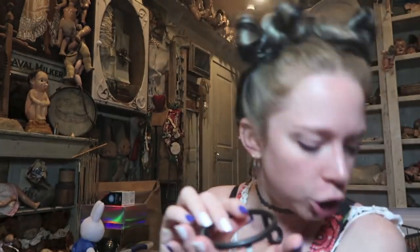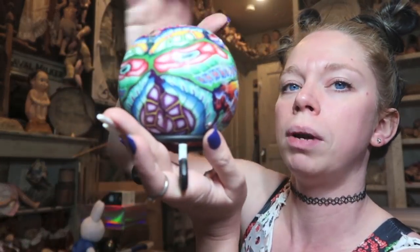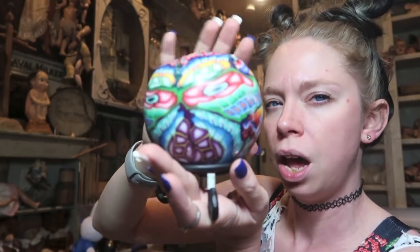Oh look, this is so cool. So this is the base for the candle I was telling you guys about earlier. That is so cute. I'm gonna totally put that on the fireplace. That's where Dogman and I burn our candles. So not 90s, but so amazing.